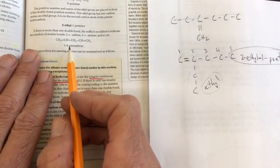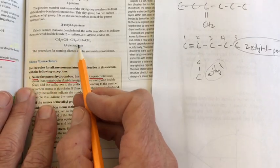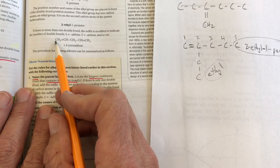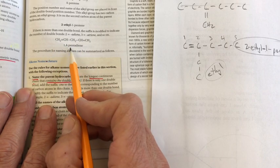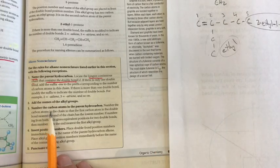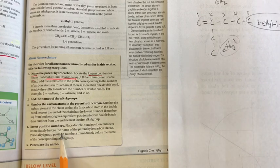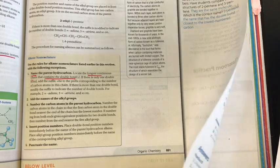They give us also the example that, well, what if we had 2 double bonds here? Well, we would put the pentadiene, and we'd have to say where it starts, on the first carbon and on the fourth carbon. So it's 1,4-pentadiene. So this is where it talks about numbering the carbons so you get the lowest number. And we insert position numbers as we have before. And then we get to punctuate with commas and dashes.